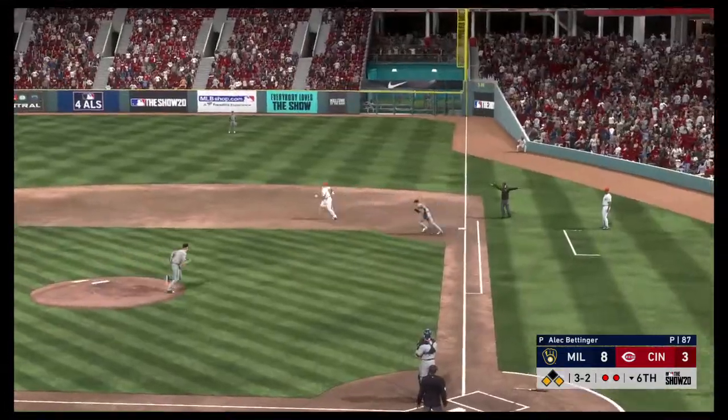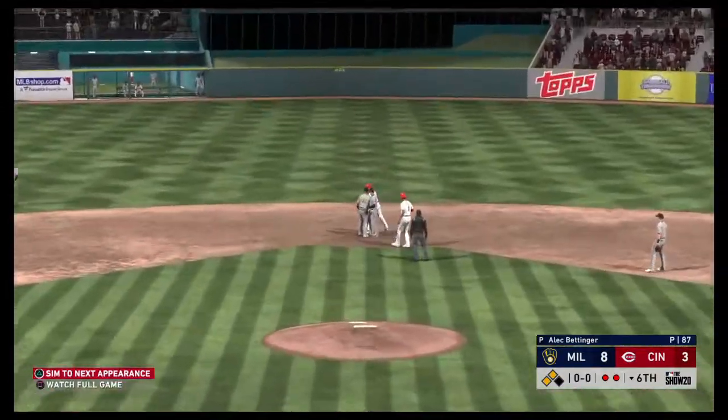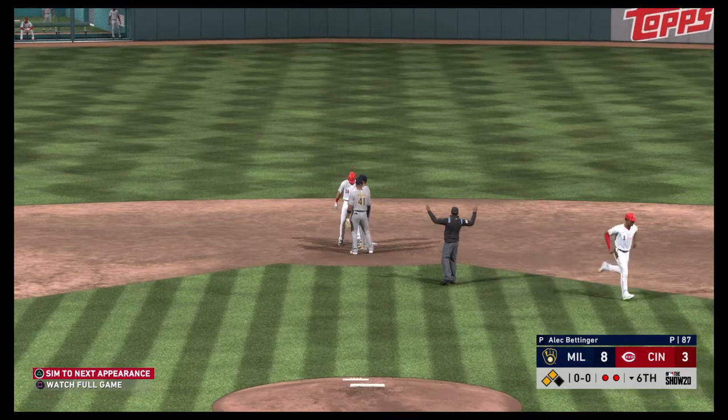To second for one, on to first, but not in time. He beats it out to keep the inning alive, and the run is in to score.